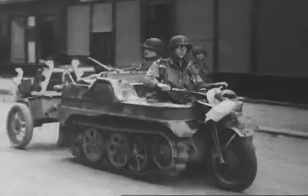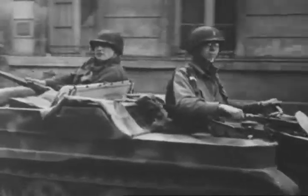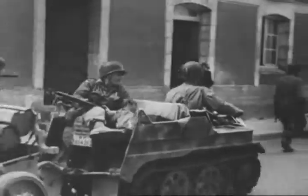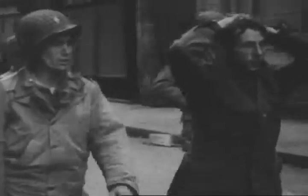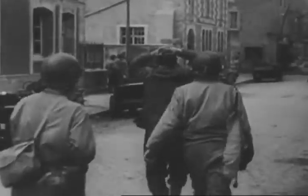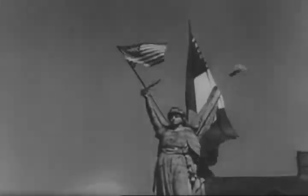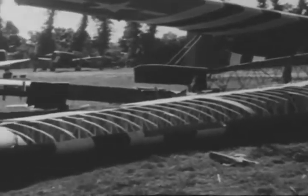Please express to all elements of your command who brought the division in by glider or parachute, or who performed resupply missions for us, our admiration for their coolness under fire, their determination to overcome all obstacles, and for their magnificent spirit of cooperation. This is part of the price paid for 6 and 7 June 1944.